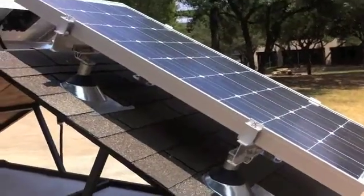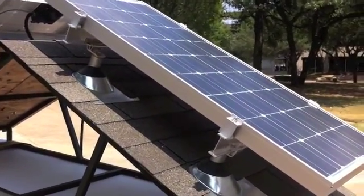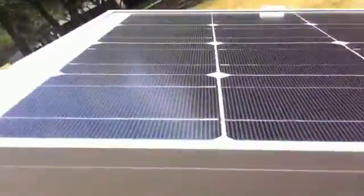Okay, and so if a student took these courses, they'd actually learn how to do this? Yes, they learn how to mount the solar panel to the roof, how to properly anchor it, how to properly connect it.